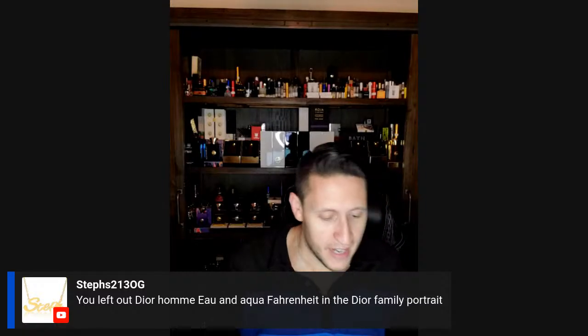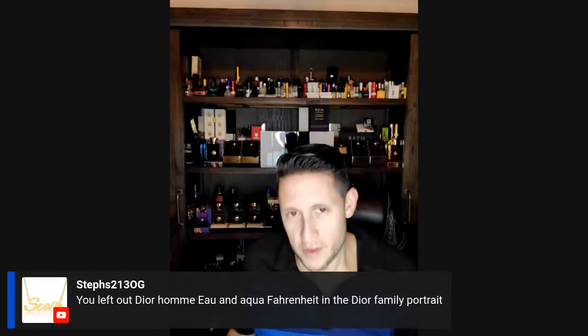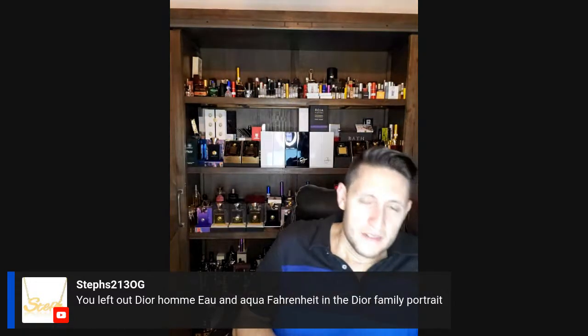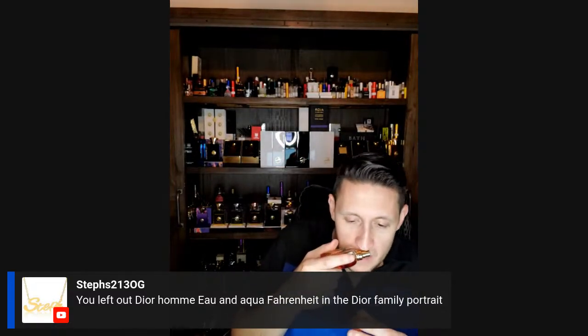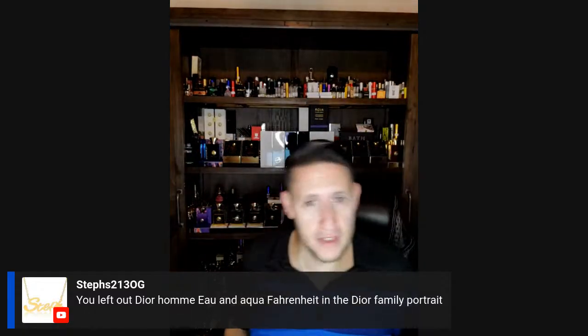Does anyone else get a wisp of incense when you smell Dune? I get this incensey, aldehydic incensey rosewood, like burning rosewood, with lots of beautiful florals. It's amazing. I really like it. I really like Dune. And I forgot to include it in the Dior video.